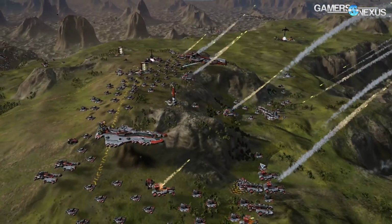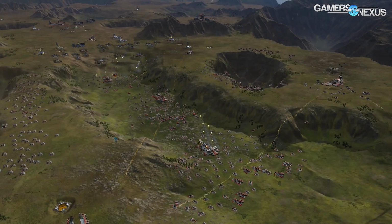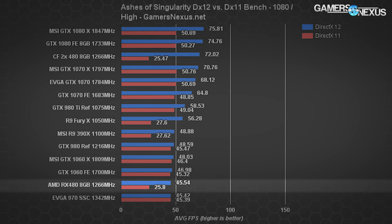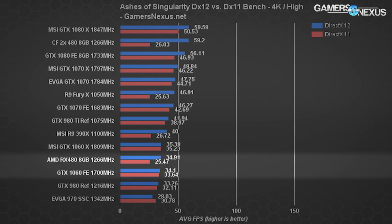Ashes of Singularity shows NVIDIA's DirectX 11 optimization focus, and AMD, meanwhile, shows that they've done better with DirectX 12, and their DirectX 11 performance is pretty bad. At 1080p high, the GTX 1060 runs at 45.3 FPS average for DX11, that's the FE version, and about 47 FPS for DX12. The RX 480 performs significantly worse with DX11 at 26 FPS average, but is effectively tied when using DX12. And the scaling continues to 4K high, though the RX 480 actually pulls marginally ahead of the GTX 1060, about 0.8 FPS when using DX12.